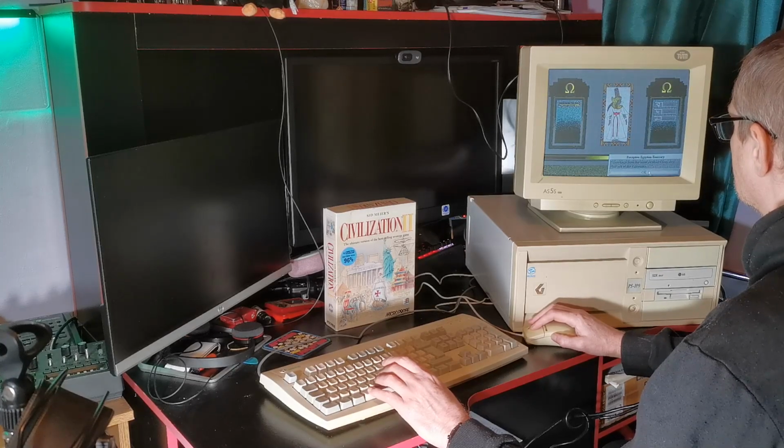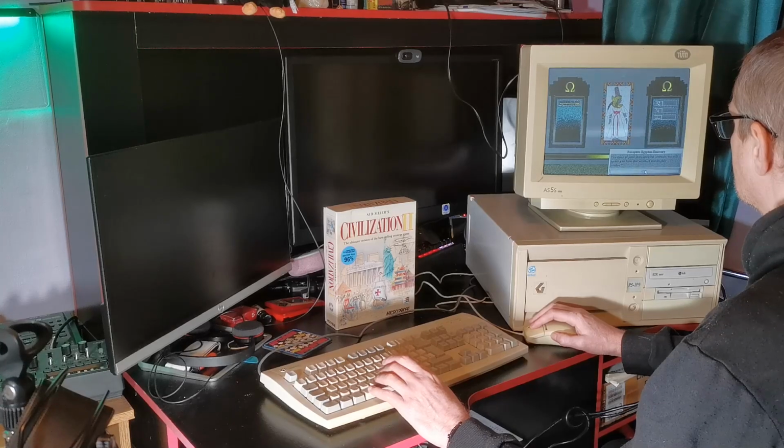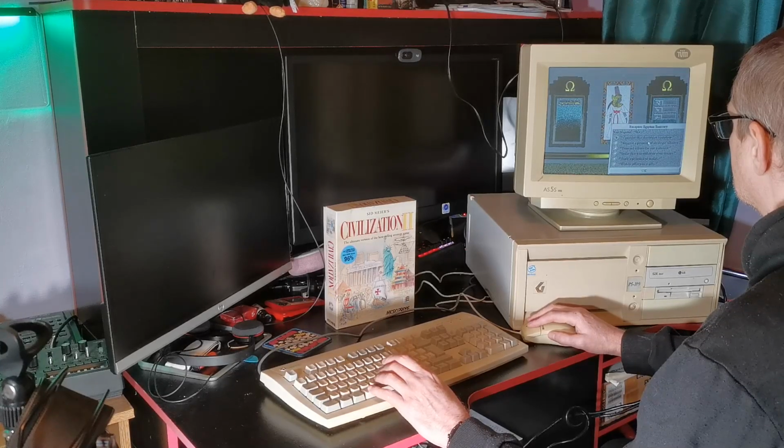But yeah, I love this machine. I think it looks, I mean, it's like a brick. Look at it. It's just huge and it's so solid, and yeah, it's just a shame the plastics were a bit fragile, but the rest of it is built like a tank, built to last. And I'm really pleased I've got another Socket 5 machine in my collection.